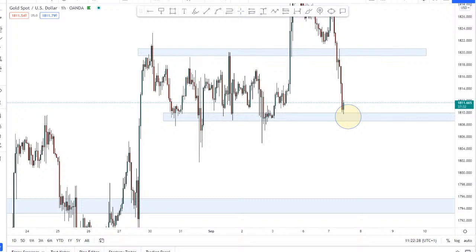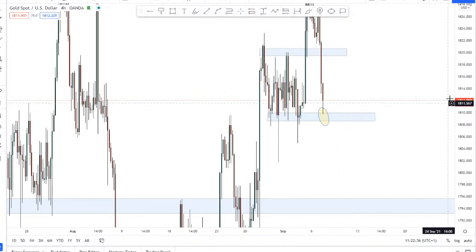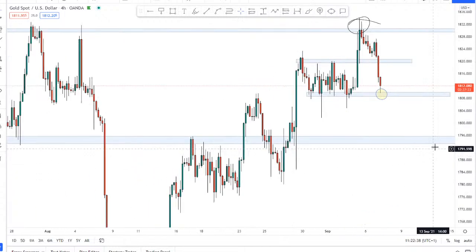So that's a good thing, because the past couple of weeks, we've had news event after news event, and it's really impacted the markets quite aggressively. So it's good to see we can rely a bit more on price action this week.